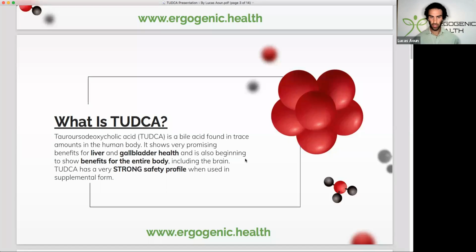All right, so what is TUDCA? TUDCA is simply a bile acid that is found in trace amounts in the human body. Now, it's actually been used for thousands of years, although not necessarily in supplemental form. But its key benefits are mainly focused on liver health and gallbladder health, but it's also now been shown to benefit various other organ systems, such as the brain as well. The good part about TUDCA is that it has a very strong safety profile, and has also been shown in long-term studies to be very efficacious as well.